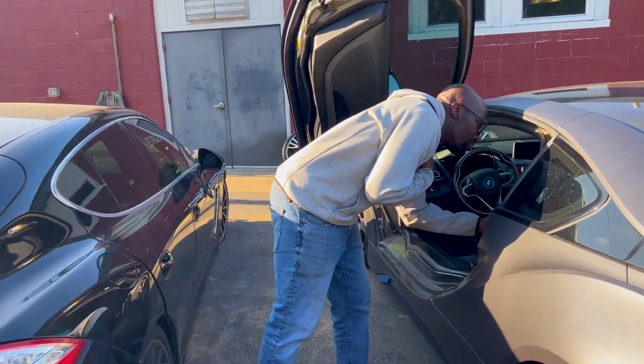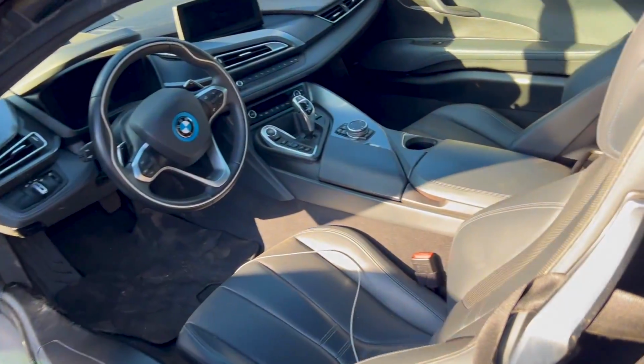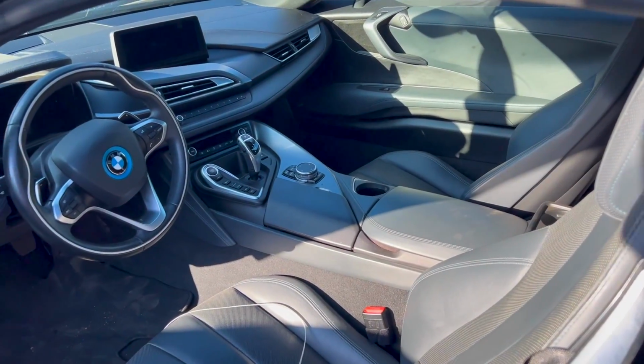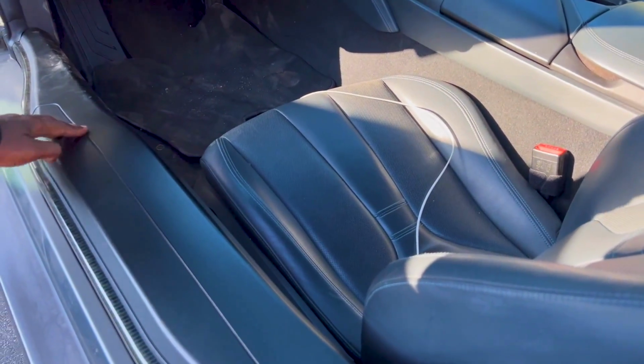This is a lower trim model. Is it really? Wow, look at him picking it apart. Look at it, yeah. Here, I think it's nicer. No, it is. The seats are nicer for sure, but you don't have the blue belts, and you don't have the marking on the sills either. Like I have i8 on mine.